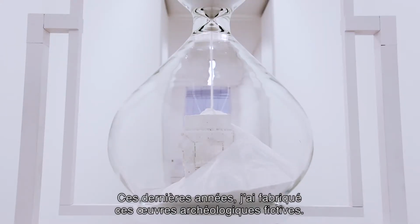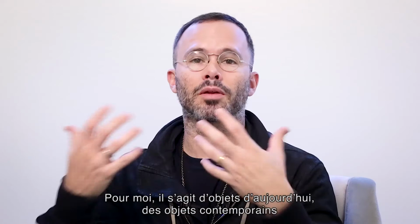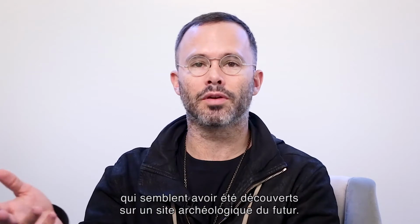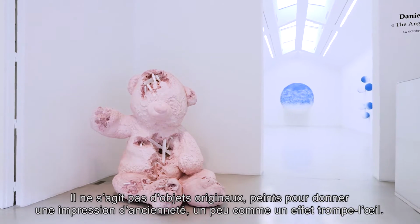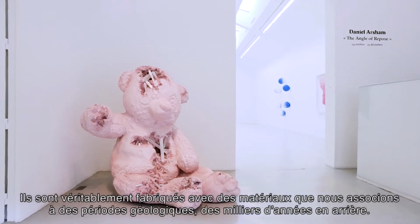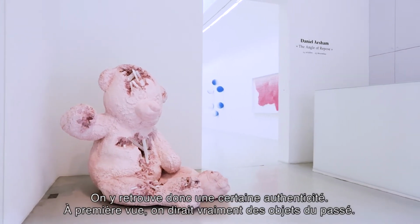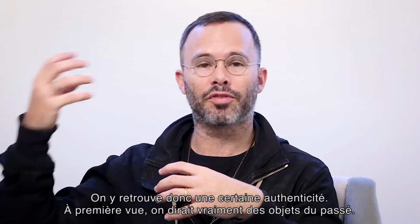For the last number of years, I've been making these kind of fictional archaeological works. These for me are present-day objects or things from our lifetime, let's say, that appear as if they have been uncovered on some future archaeological site. They're not the original object painted to look old, like a kind of trompe l'oeil effect. They're actually made of materials that we associate with geological time frame, thousands of years, right? So there's a kind of truth about them. In looking at them, they feel actually like these objects were from the past.